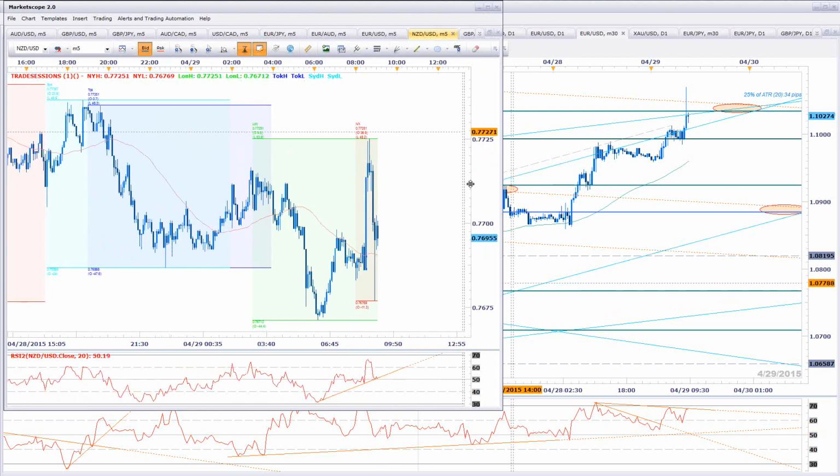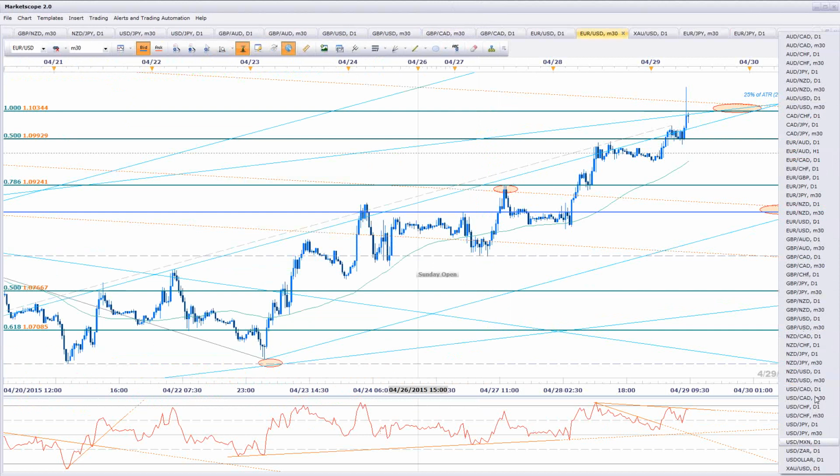$76.94. Still might be a decent play. Let's bring it back to Kiwi for a second here, guys. We might get an opportunity to get in on this.